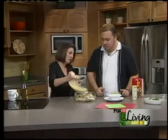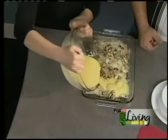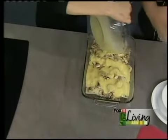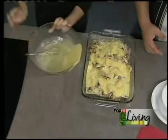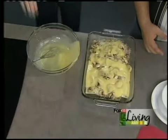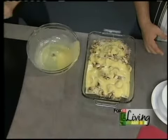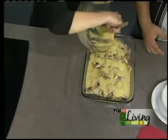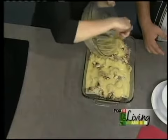Just kind of pour it or spread it? Okay. Just pour it. And when it cooks, this will all bake in with the chicken. I'm going to get a little spatula because I want to get every little last drop out of there. That's the good stuff.